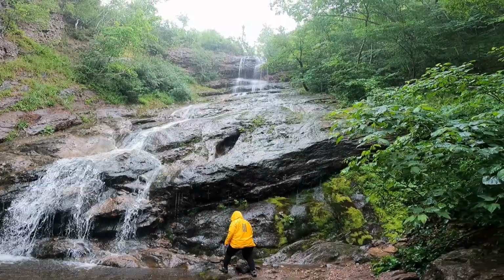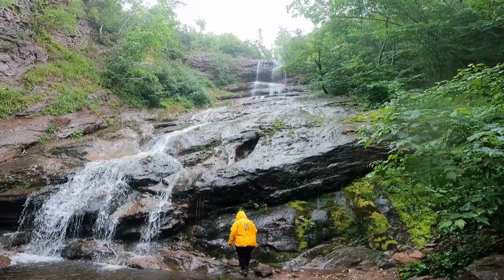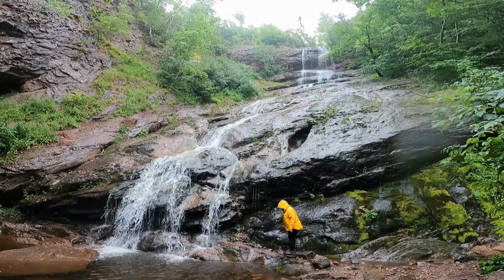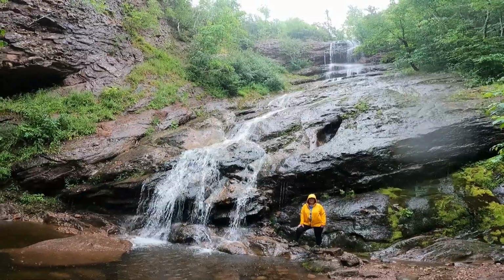Our first waterfall is along the Cabot Trail in northern Cape Breton Island, Nova Scotia. The name of it is Bulak Bon Falls. Bulak Bon is Gaelic for White Gorge. The trail is an easy 1/8 mile out and back.